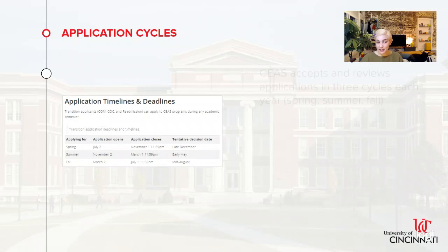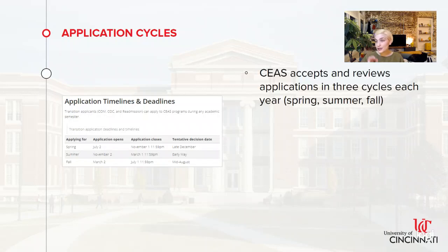CAS accepts applications and reviews them in 3 application cycles every year that correspond with the academic semesters, so spring, summer, and fall. Over on the left, you can see a timeline for each application semester, when the application opens, when it closes, and when you can expect a decision from us. So let's take a look at the second line, summer, as an example.